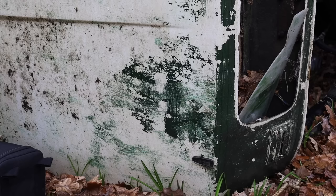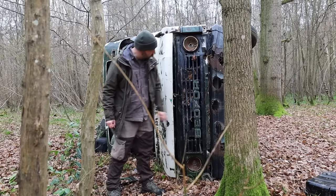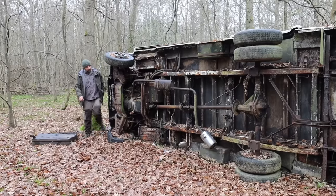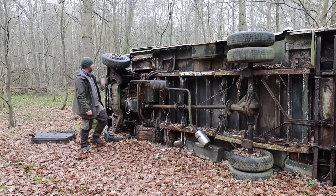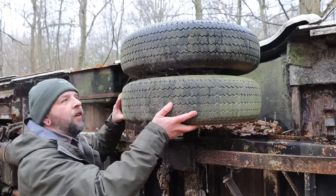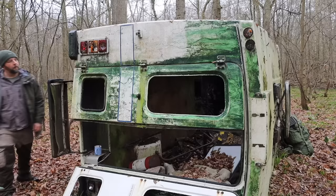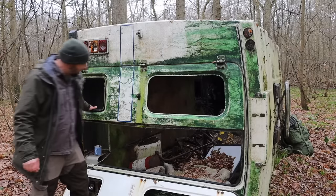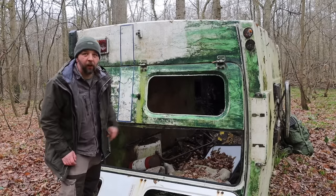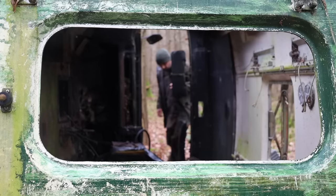Looks to have had a bit of green paint at one point. Bedford. I think she has long seized up. There's the old back doors, that's one way in. But I'm thinking it's going to be a lot easier to go through the windscreen, which has been smashed in.